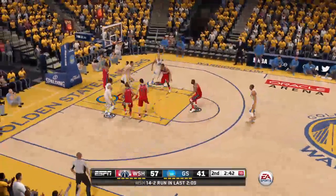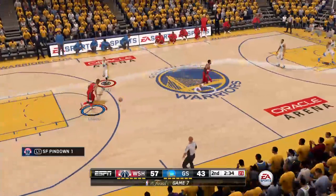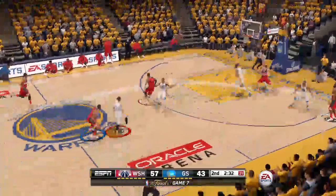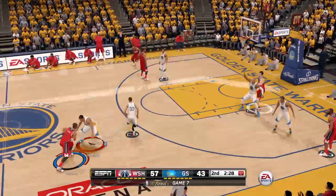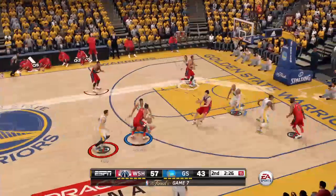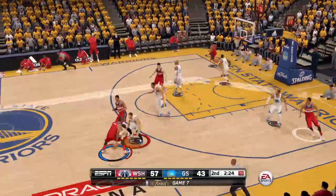Curry on the drive. Getting to the basket. A pretty Euro step. And Stephen Curry with a 2-pointer. You want to keep attacking the basket and get layups around the rim. That's how you score consistently. Sessions against Curry.